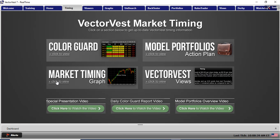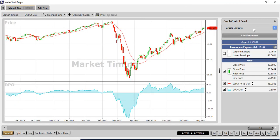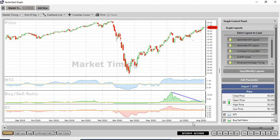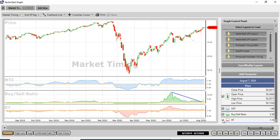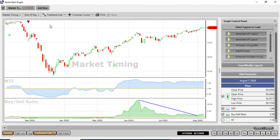So if we look at the VectorVest composite, which I think you know is all of the shares that we follow in the American market, and I'm just going to go to the MTI layout, and that's the situation. Hasn't changed much since last week. I can put on the longest term measure of the trend onto the chart, and that's the confirmed down before the sell-off, and there's the confirmed up, which occurred on the 18th of May, and that's still going strong.